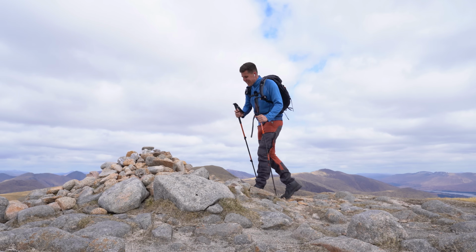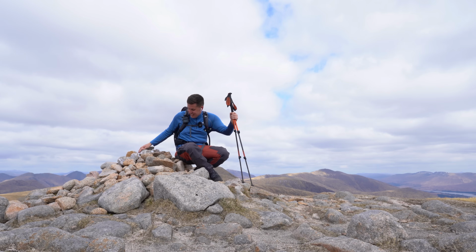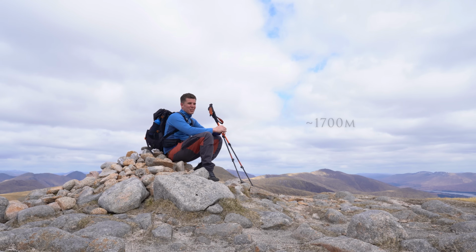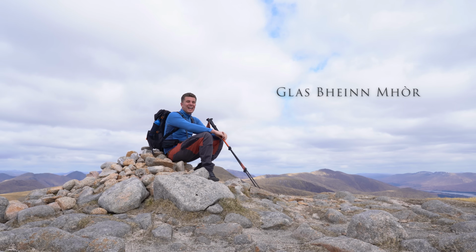Well, there we have it, the third of today. Feels good to get to this point. Oh, there's been a lot of ascent to get here though. I'll put it on the screen, I'm not sure exactly how much, but it's a fair old go. But this is Glas Bheinn Mhor, 997 metres. That means the big grey hill.